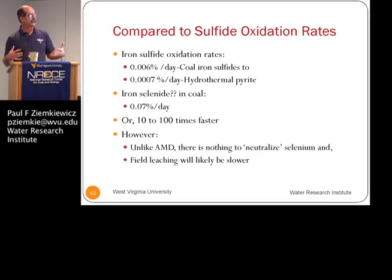So compared to sulfide oxidation rates, and this is all good geochemistry here, these are the kind of rates you might get in coal iron sulfides, about 0.006% per day. That's about 1/10 of what we're getting here with selenium. Hydrothermal pyrite's even slower by an order of magnitude. So somewhere between 10 and 100 times faster, depending on what benchmark you're using for pyrite oxidation.